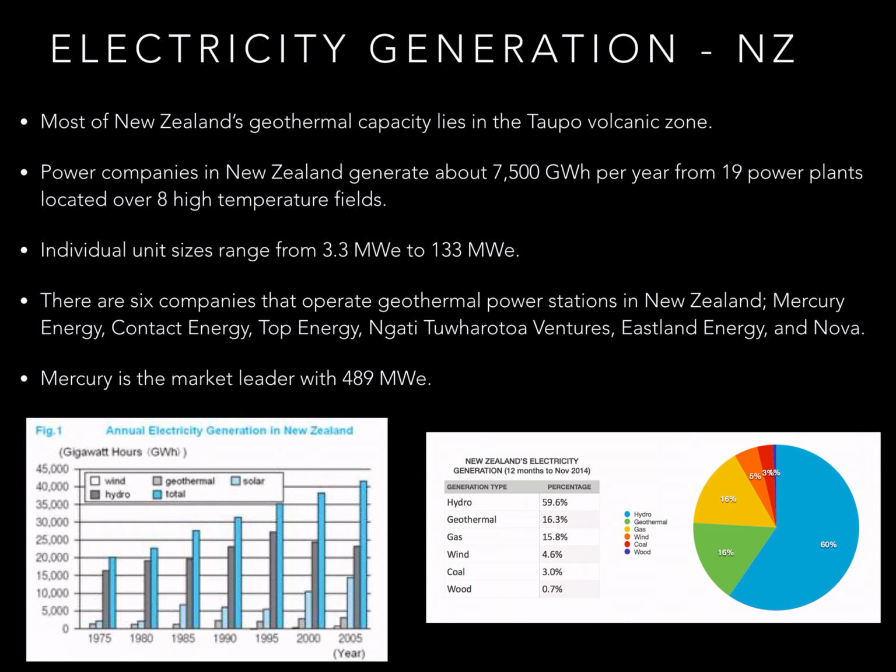Electricity generation. Most of New Zealand's geothermal capacity lies in the Taupo volcanic zone, which is one of the places we're going to visit. Power companies in New Zealand generate about 7,500 gigawatt hours per year from 19 power plants located over 8 high temperature fields. Individual unit sizes range from 3.3 megawatt equivalent to 133 megawatts.